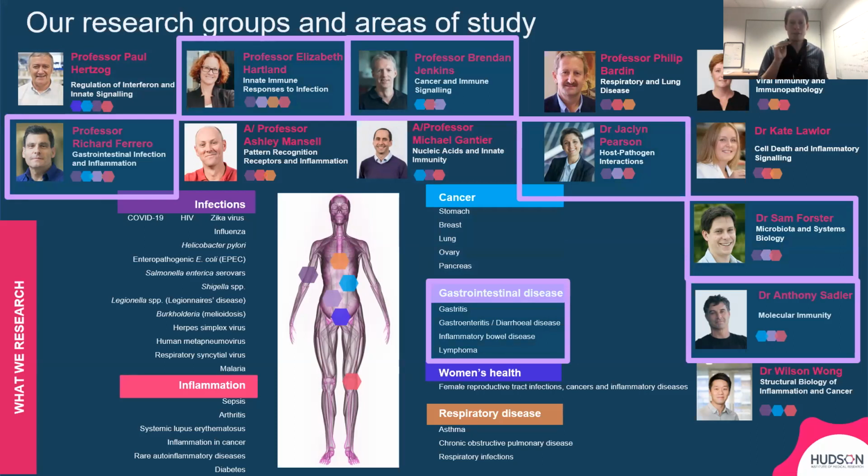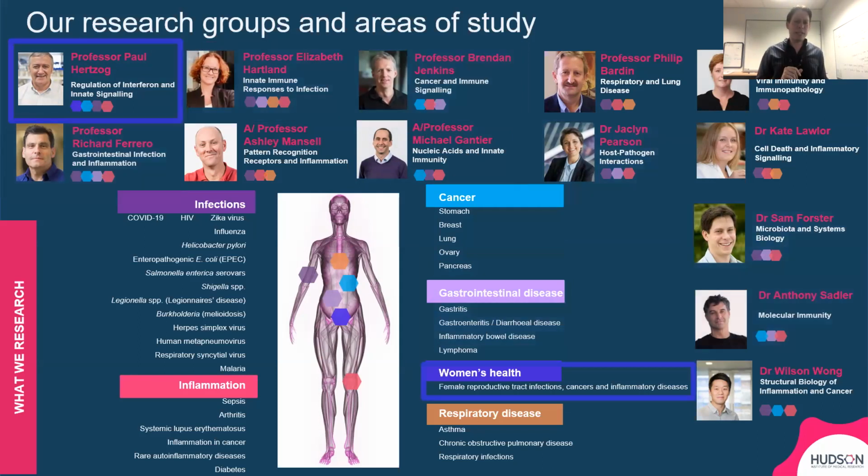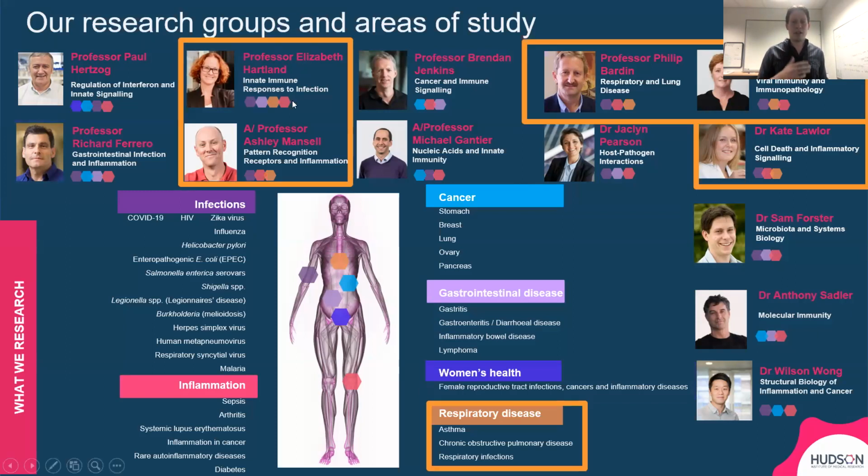In addition to that, gastrointestinal disease is a major area of focus for many of the labs, both in terms of infection, cancer, and the microbiome in my own case. So if you have specific interests in these types of diseases, certainly come and talk to us or send us emails. There's opportunities there. Equally, women's health. Paul has a very large research program in this space and the interaction with interferons in cancer. And lastly, respiratory diseases. Phil Barden there is a clinician, and then Michelle and Liz and Ash and Kate all have specific projects that focus right from the basic understandings of the interactions right through to the clinical applications.